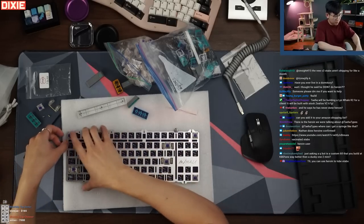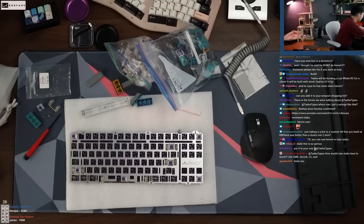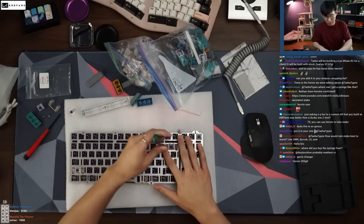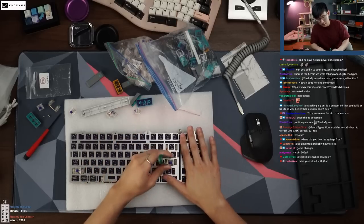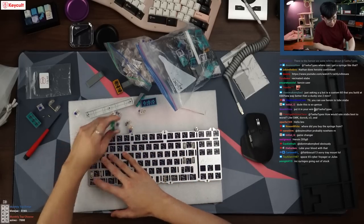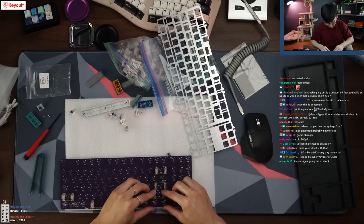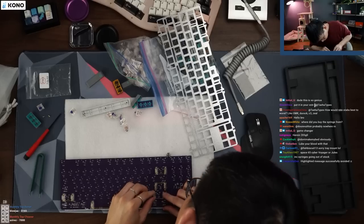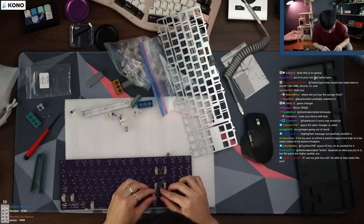All right, so all those stabs sound nice, except for the right shift, which we have not even tested. Where did you buy the syringe from? Amazon. Recommended by Mr. Petrov. This is tight.